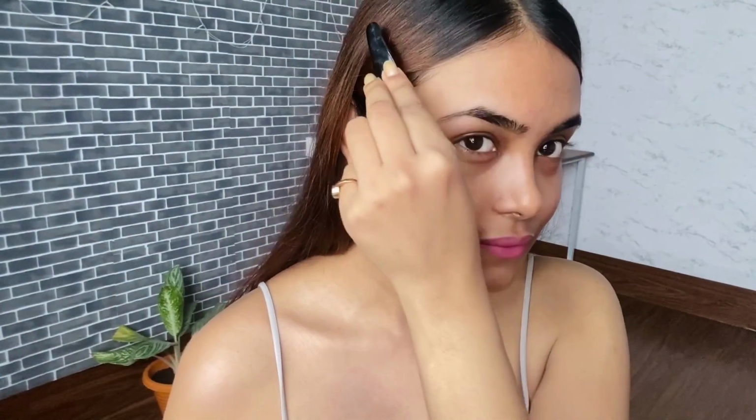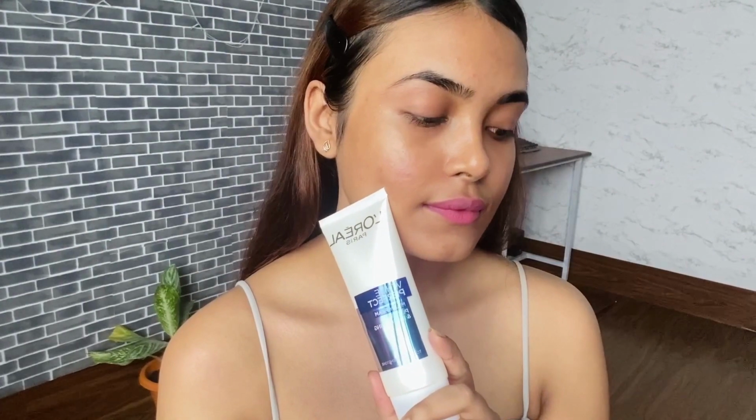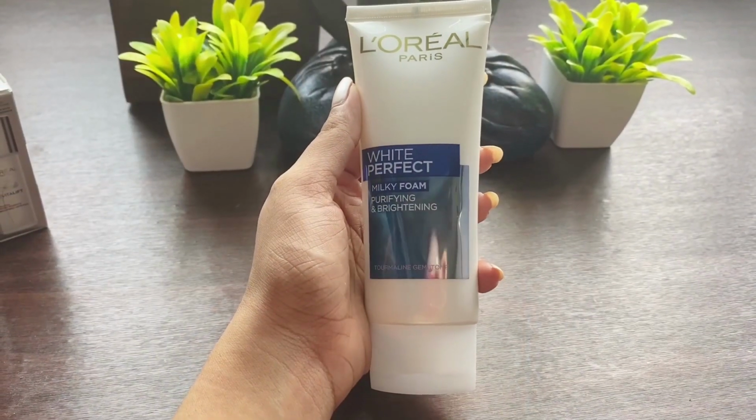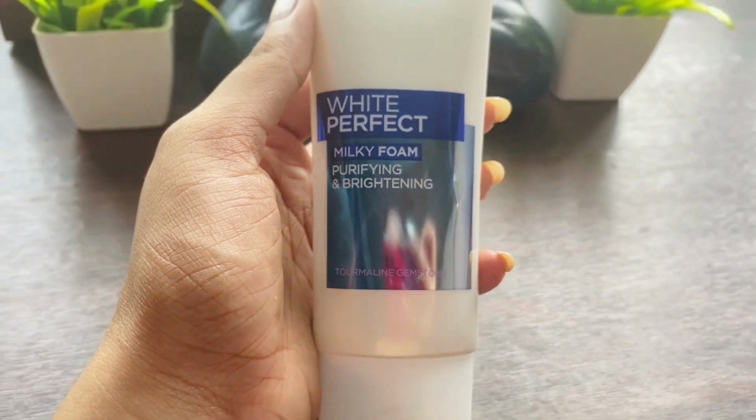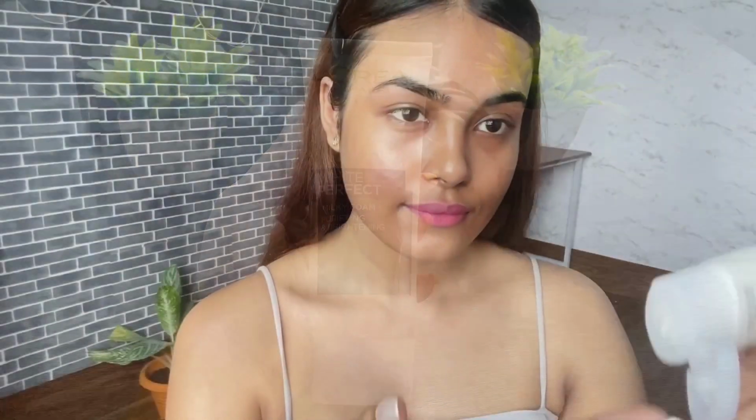So this is how my face is looking right now, some redness and a few acne spots. Before starting, I will secure my hair with Tic Tac hairpins to keep them out of my face. I will start with washing my face using L'Oreal Paris White Perfect Milky Foam Purifying and Brightening Face Wash. It retails for Rs 349 but I bought it during the sale at only 244.